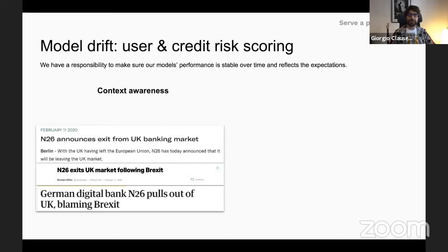What happens when 2 or 3 months ago you read this in the news? N26 exit UK market following Brexit. That's quite a powerful piece of news. It was all over the news a couple of months ago. And it has an impact also on the work of a data scientist.